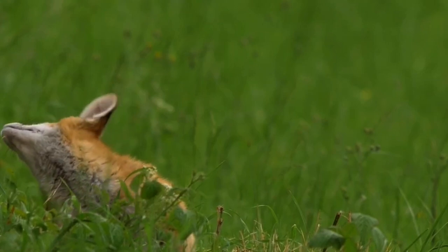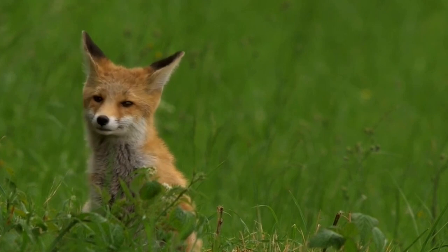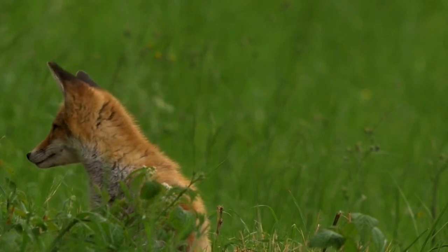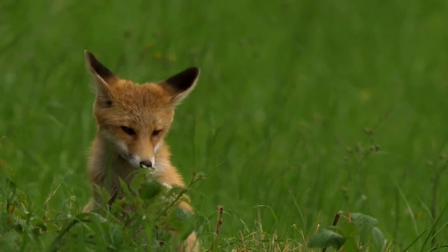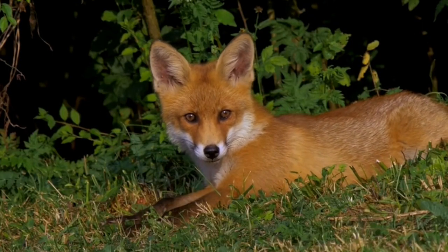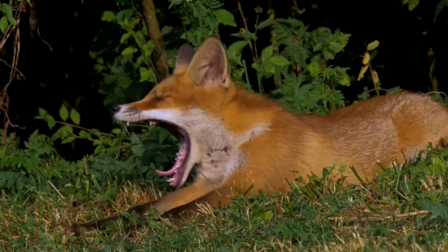By spring, the female will give birth to a litter of cubs in an underground den. Normally, 4 to 5 cubs will be born, and they'll be cared for by both the male and the female. And by the autumn, those cubs are fully self-sufficient, and some will leave to establish their own territories, while others may remain with the family group, sometimes even helping their parents to raise the following year's young.